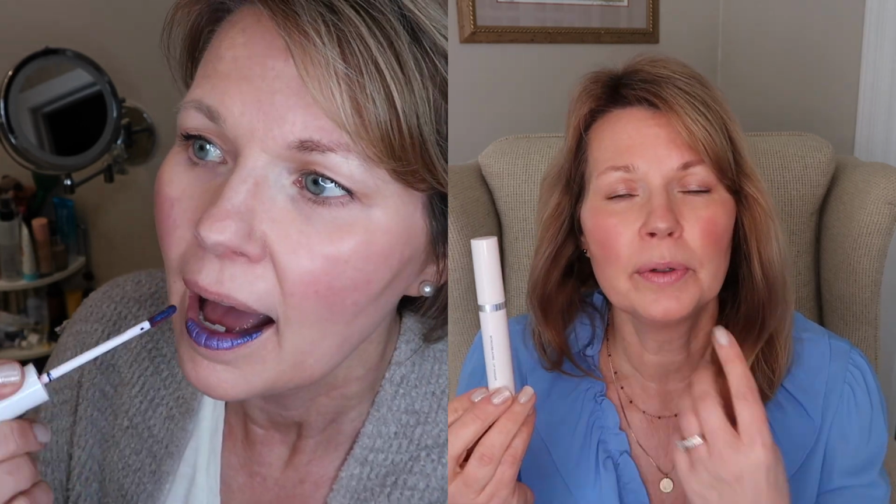I'm going to show some footage of putting this on, and it looks a little bit funny when you're applying this because it looks like you're putting on blue lipstick. So what you do with this product is apply it onto your lips and let it dry for about 30 seconds. Then you take a damp tissue and simply wipe off that blue, and what is left underneath is the color of the lip stain.